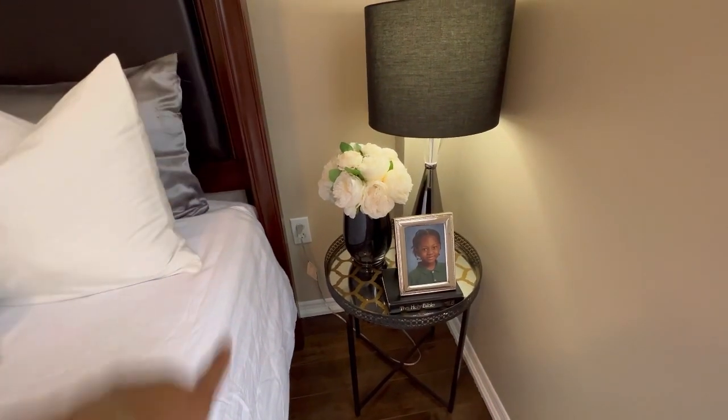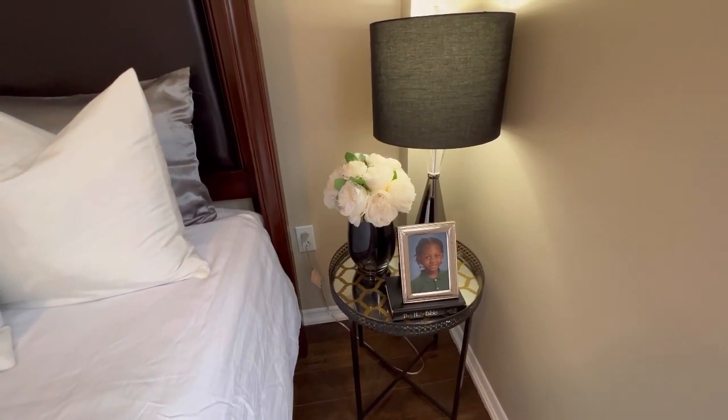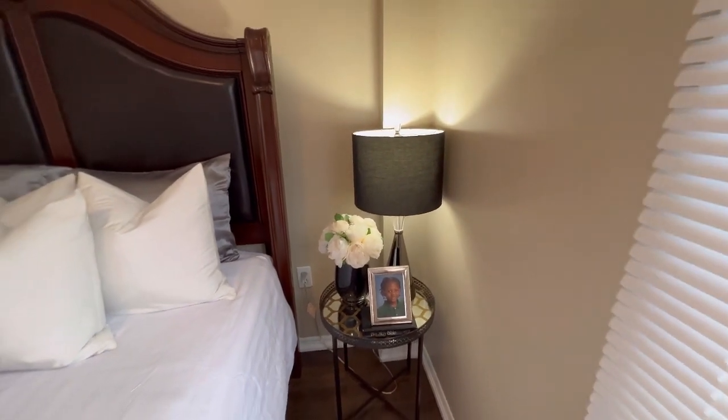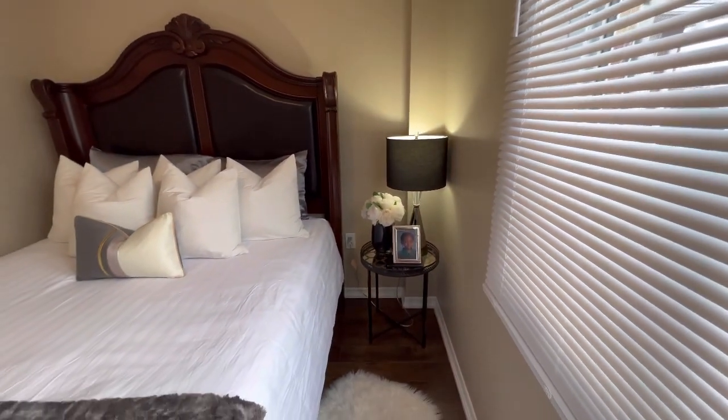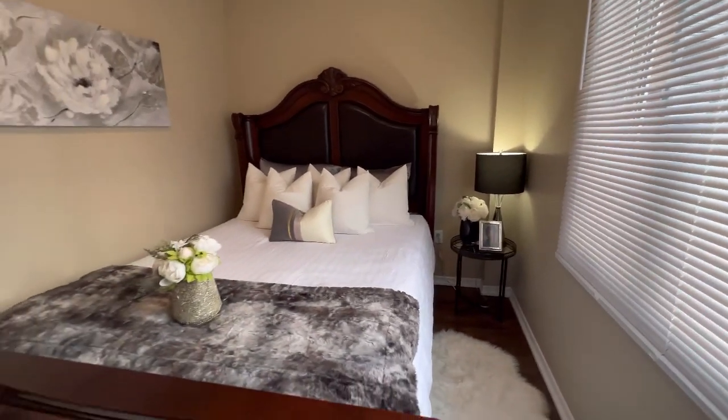The florals are from Amazon. The vase is a DIY that I got from Dollarama and spray painted black. And my lamp is from HomeSense. The lamp was, I think, $59.99, and I have a second one out in the hallway.